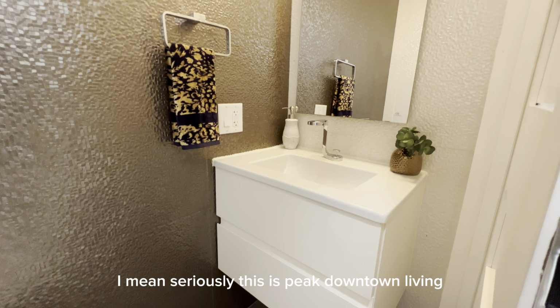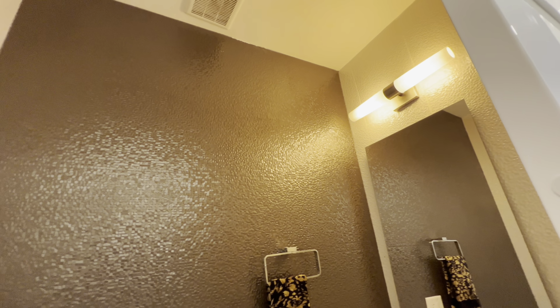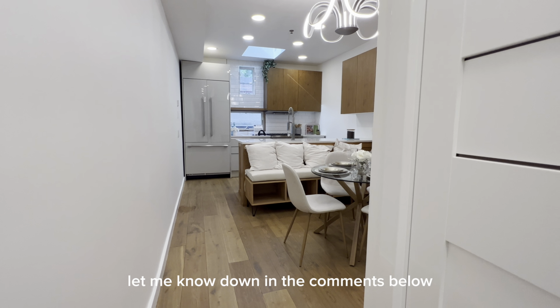I mean, seriously, this is peak downtown living. What do you guys think about this interesting powder room? Let me know down in the comments below.